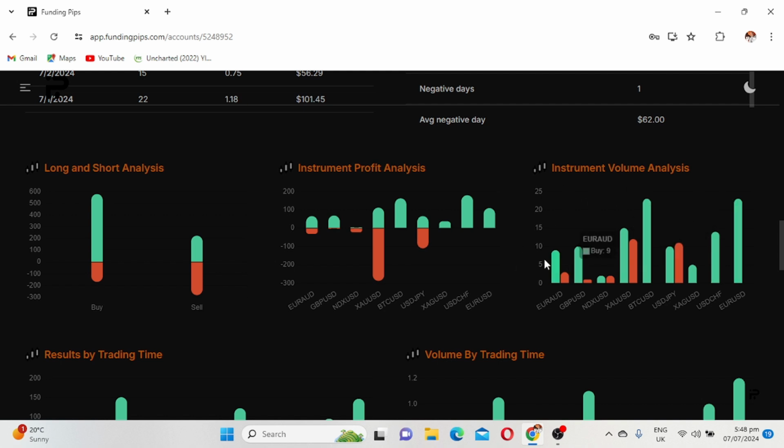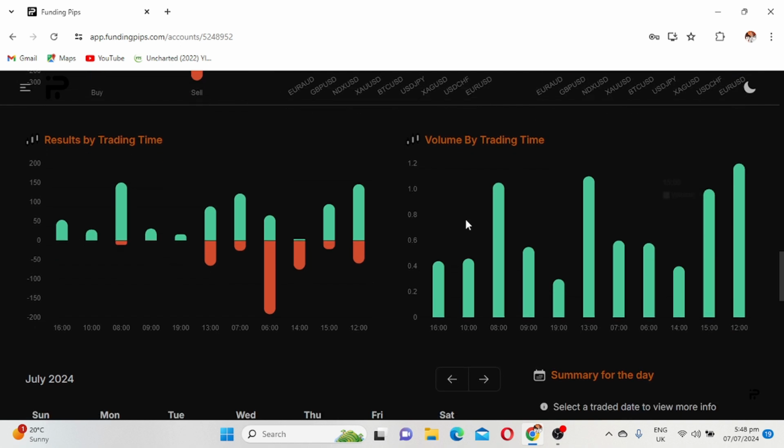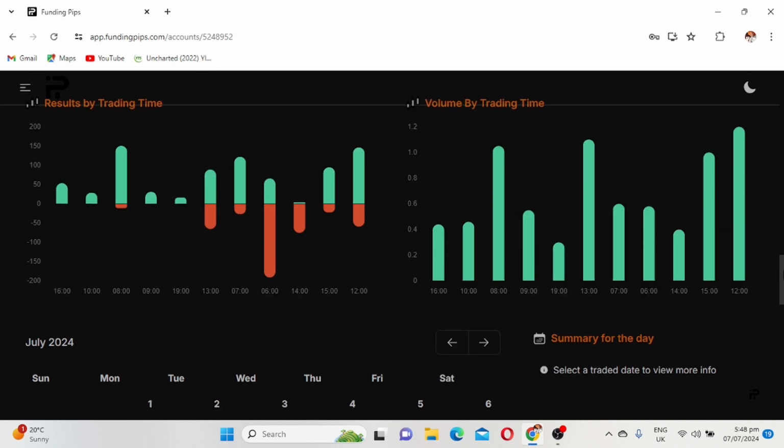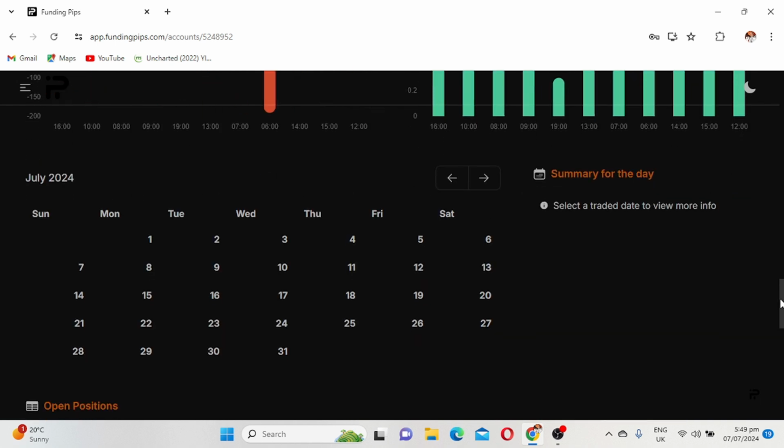Instruments, volume analysis. So yeah, man. Now let's go to the result by trading time. This is the time that I was more profitable, guys. The good thing about Funding Pips, the dashboard will show you everything, guys. It's quite clear, and you can understand it, man. Even if you don't know, you can understand it. So the times that I traded most were around 8, at 1, and 15, and at 12. That is the time that I was more profitable.